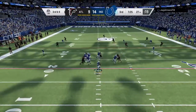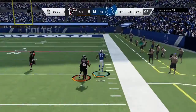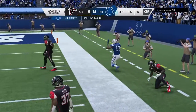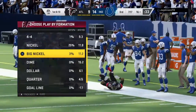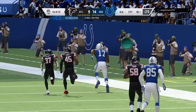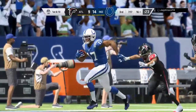From the shotgun, it's Brissett. And he gets it to Funchess, complete. A big play there on the catch and run. 58 yards. Excellent execution, and now they're set up nicely. Are they ever? Red zone? I wonder what the next play call is going to be, because after a big play like that, a lot of teams like to use the momentum to launch another one.